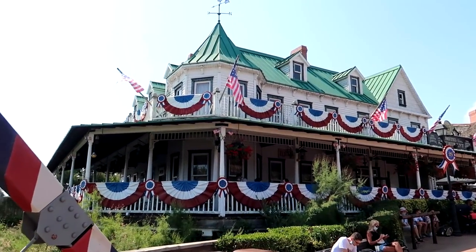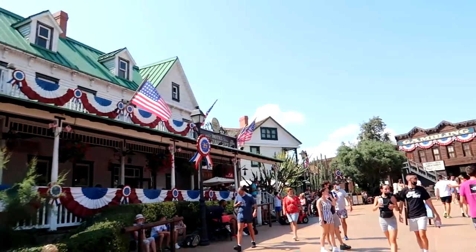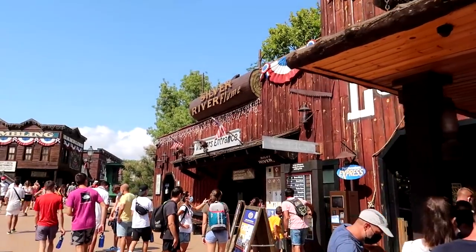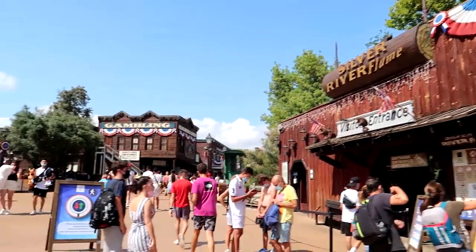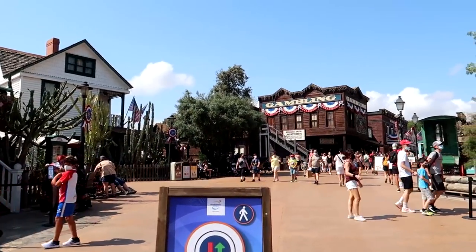But yeah, absolutely love the buildings in this part of the park. That's a restaurant there, the Iron Horse. Absolutely spectacular, it really is. And this is the entrance to Silver River. I'm gonna join the queue shortly. But first, just gonna have a little walk down here and see some of the theming, because I love this part of the park.